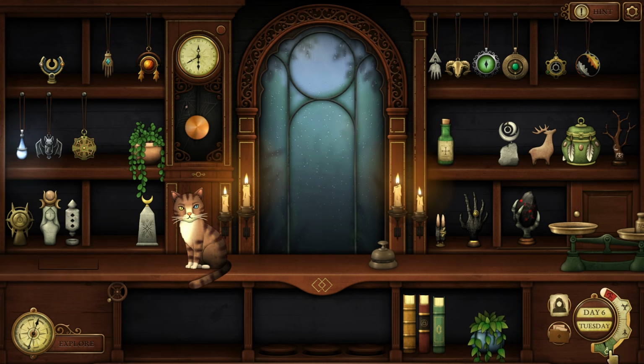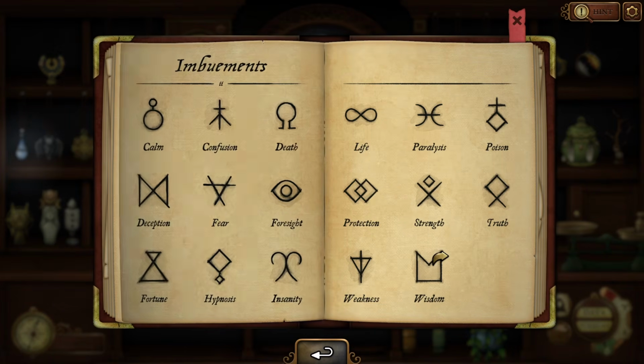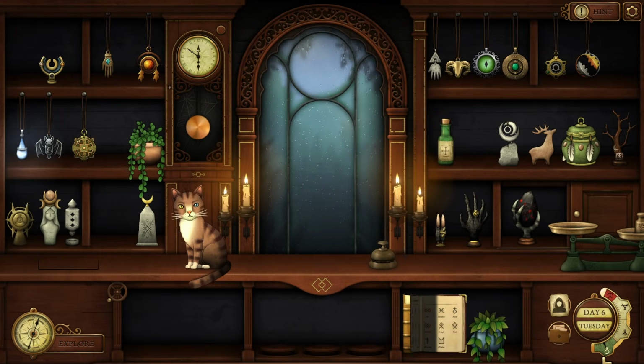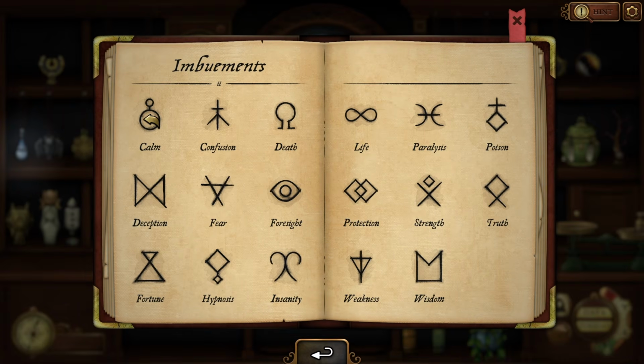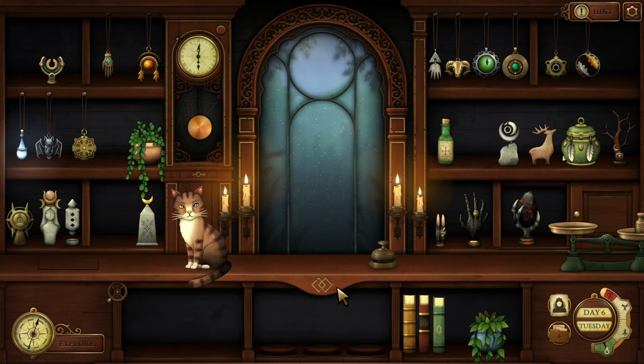What are these other symbols? This one was fear. And what is that one down there? Oh, confusion. And then the first one, a circle with a circle above it. Oh, it's calm. So you go from calm to confusion to fear to insanity. All right, who is up next?